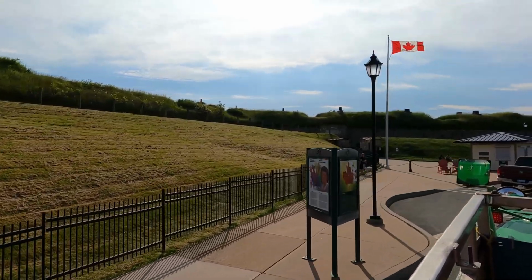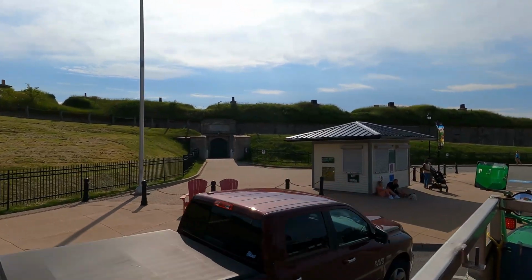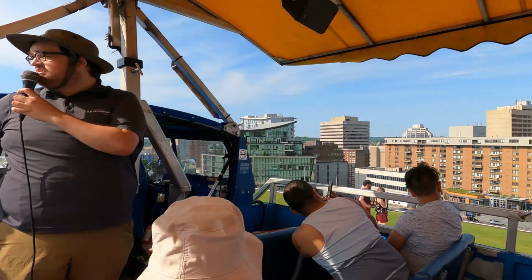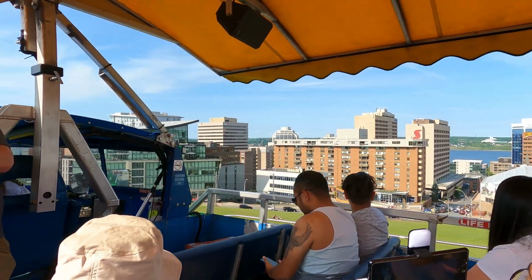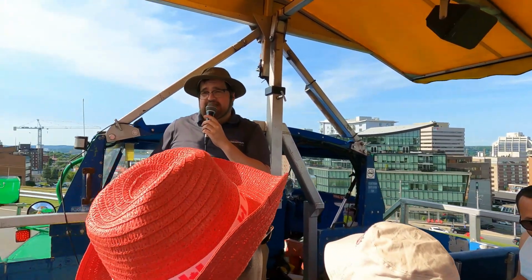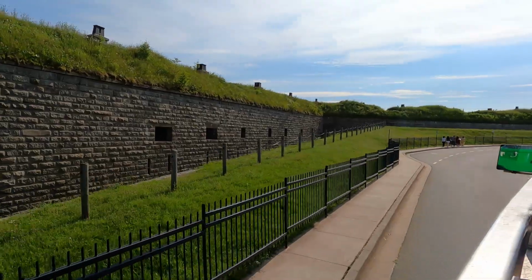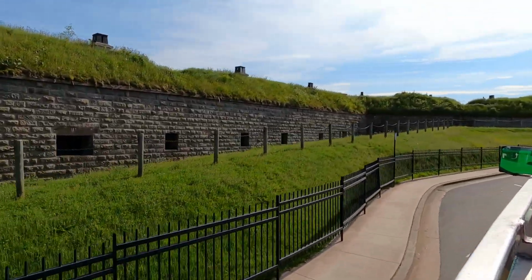Really cool spot, and it also survived the Halifax explosion. We're coming up to Fort George here. Fort George is a really cool spot. This fort was built in 1749, decommissioned in 1901, then given to the Canadian government. And this all used to be a wooden fort, and they've since built in stone after that, because wood does rot.